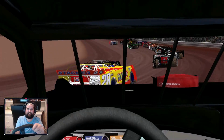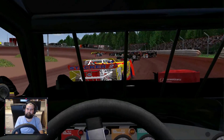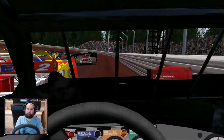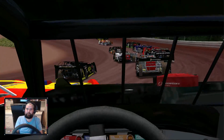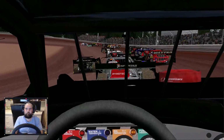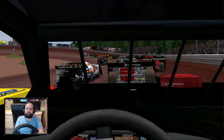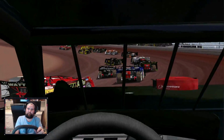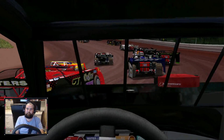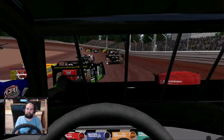This is a lot of fun. My arms are going to fall off before the end of this though without any cautions. Oh, got squeezed a little bit that time. I feel like we're not really making any progress. There goes the 17 on the bottom that we just passed a couple of laps ago. So, like I said, every time we pass a car, one goes back past us on the very, very bottom. We're just not making any progress. Although, as I say that, I feel like we did get a couple of cars right there.